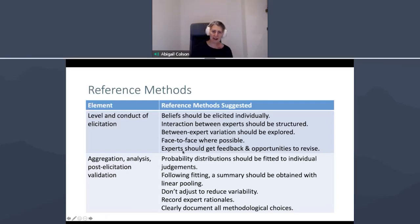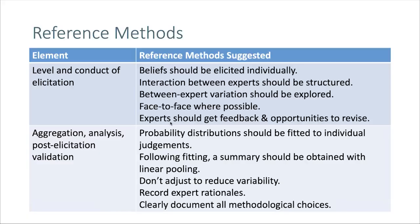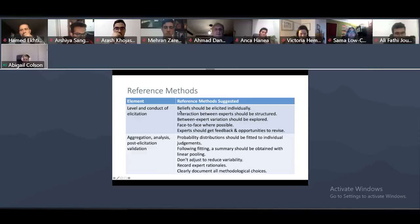And finally, around aggregation, analysis, post-elicitation processing, and validation. It's normally useful to have some sort of probability distribution that's fitted to the individual judgments. And following that fitting of individual judgments, there can be mathematical aggregation through linear pooling, but there shouldn't be any sort of adjustments that is designed to reduce the variability between the experts, because again, that variability between experts is really important, and the reasons for that need to be explored.